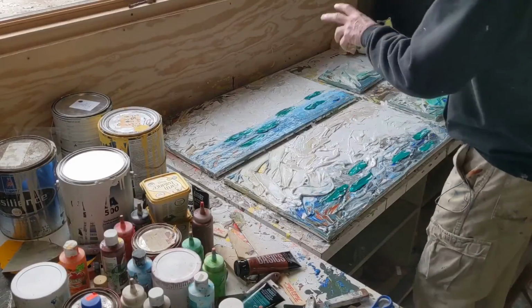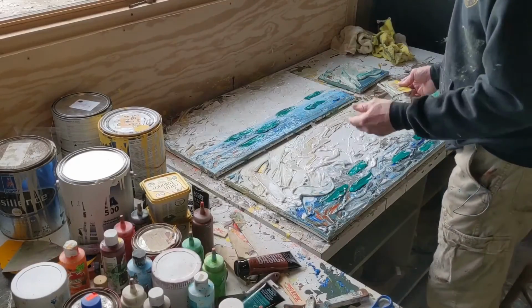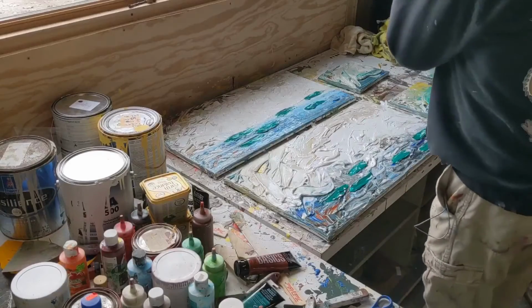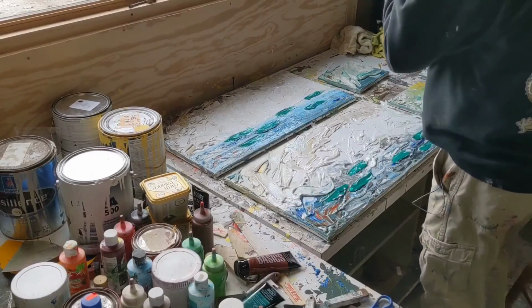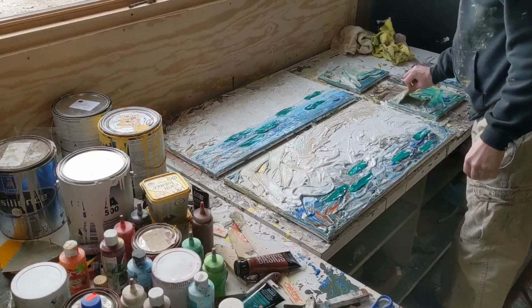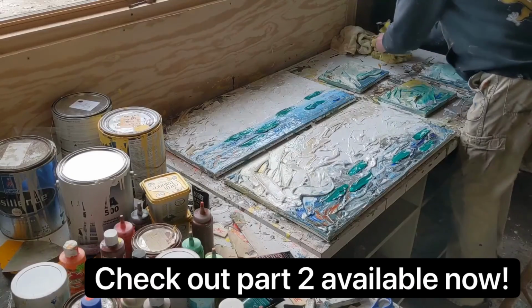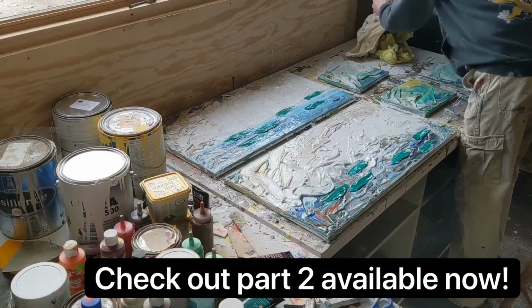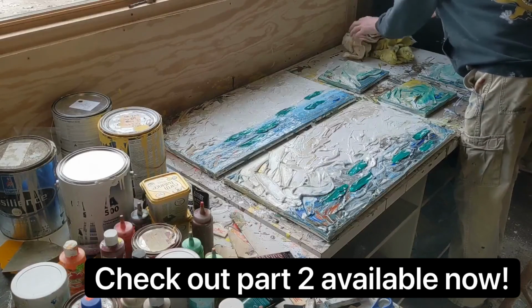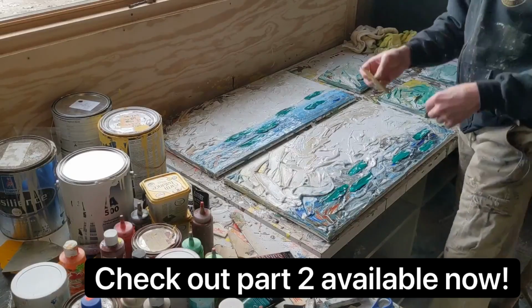I might try to finish these without scraping them back down. What can I say? I try to do something that's not realism, traditional, quote unquote. I can't do it.